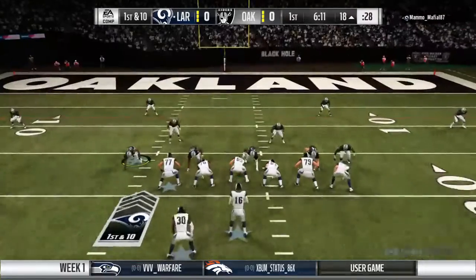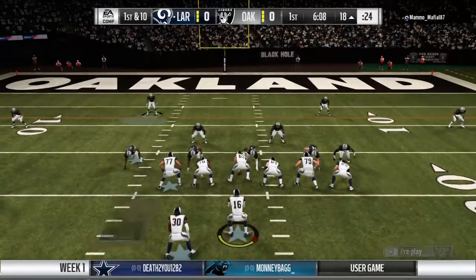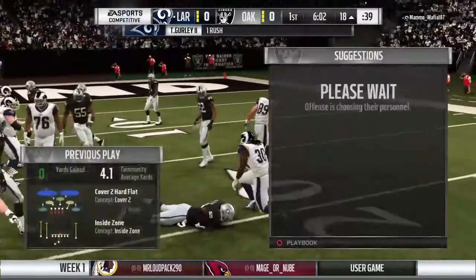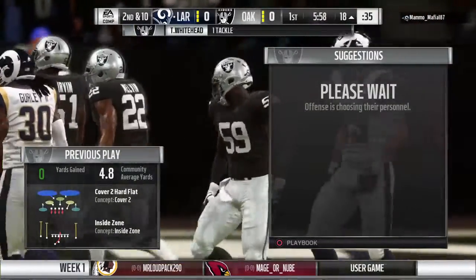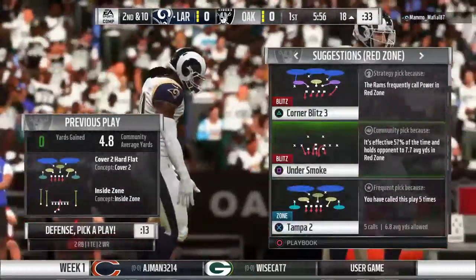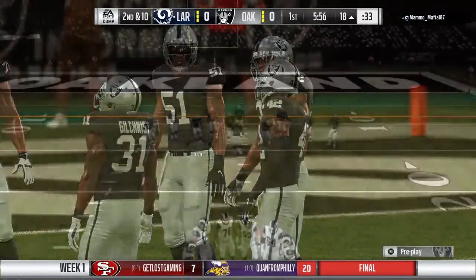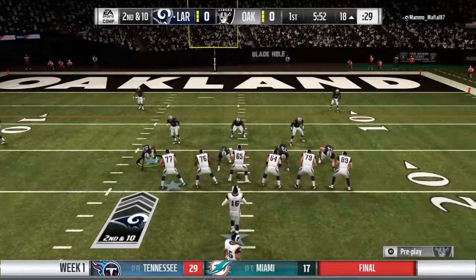They have a 1st and 10 at the 18. Now the first carry here for Todd Gurley. Looking to find a lane, but he can't. Reined in at the line of scrimmage. In on the stop, it's Tahir Whitehead. The rush defense stout on first down. Here's 2nd and 10 from the 20.